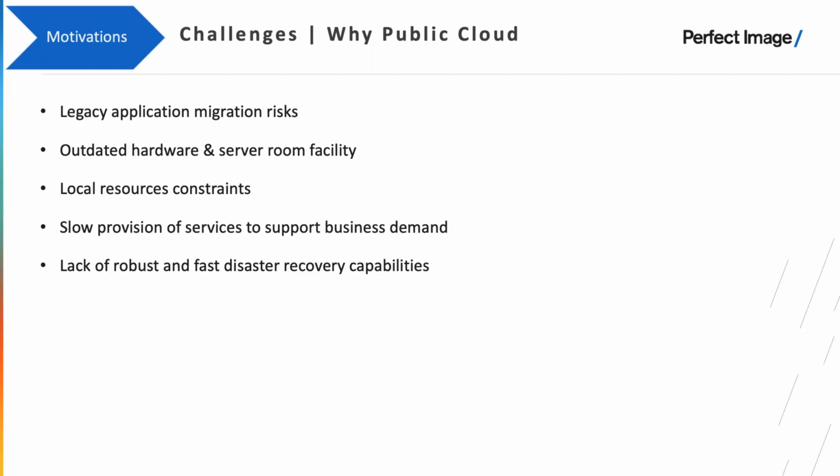And then the lack of robust disaster recovery capabilities. Disaster recovery solutions can be expensive, and sometimes it can be seen as more of an insurance policy. But the more you have those very low RPOs and RTOs, your recovery point and recovery time objectives, the costs for these increase.